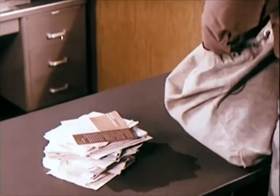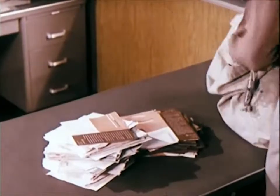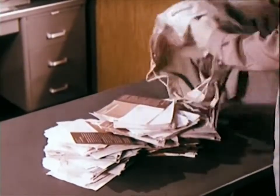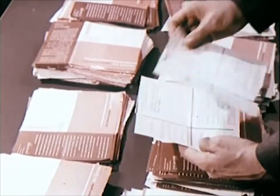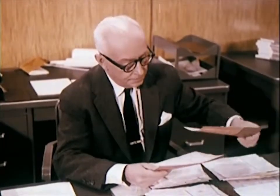In addition, every day, a quality pulse beat is received from people all over the United States who have recently purchased an RCA Victor television set. These owner report forms are attached to each set and invite every purchaser to comment on the quality and performance of the set they have just bought.